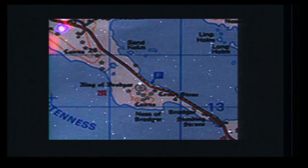So I thought this was fascinating because this is the stars project over. So that's the Ring of Buchan, that's the Ring of Brodgar, and this is the Stones of Stenness. So it's an almost perfect fit. And the Ring of Brodgar sits right in the middle of it.